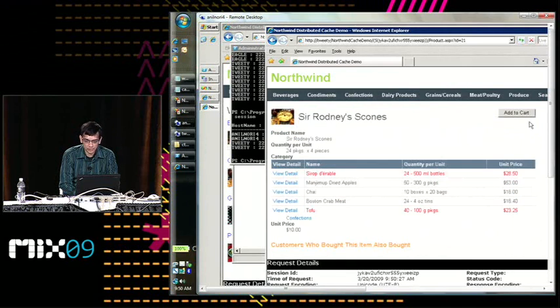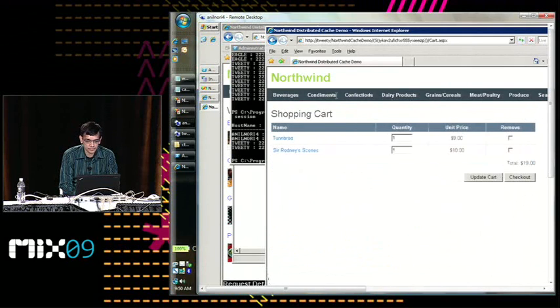Maybe the scones, I don't know. So let's add to the cart. OK, so we have these 2 items in the cart, right? Yes, you have a question. I'll come to that. Let's finish this demo here. So these are the items in the cart, right?